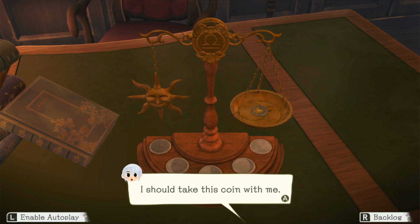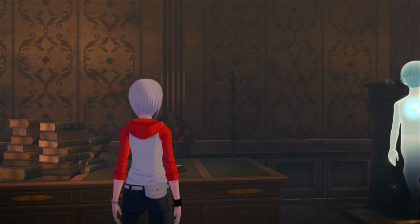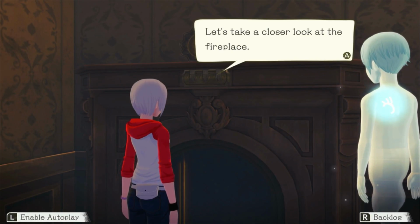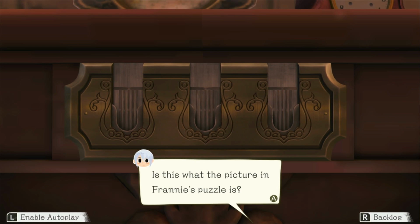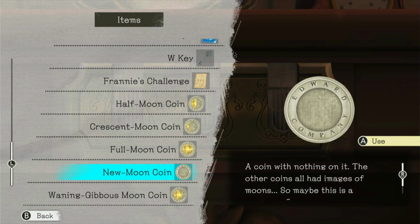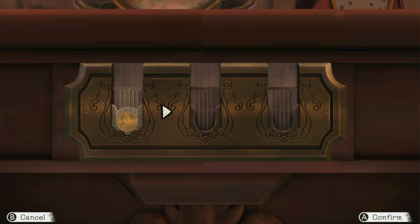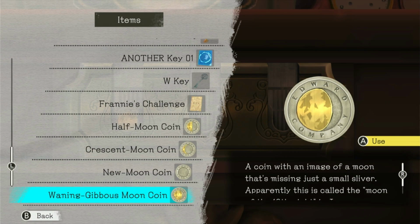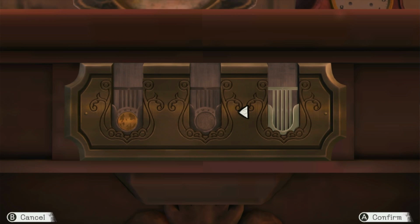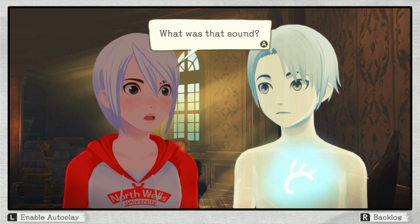Huh? Why didn't it work? Or maybe I have to go back here again and take a closer look and then see, oh, okay, that's Franny's puzzle. Is that what the picture in front of this puzzle is? Yeah. Oh. Full moon? New moon? And waning. Yes!